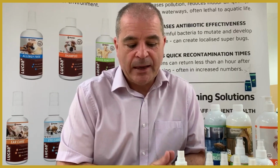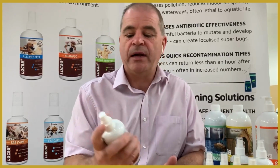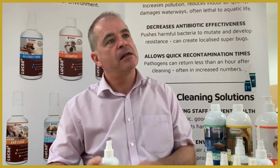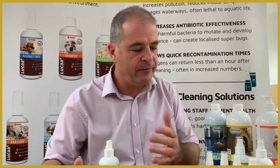We'd also say, as well as applying it directly to the pet, apply it also to the bedding and the soft furnishings. You can spray it up into the air, and you're going to see how it lands. Okay, so it's going to land on the bedding and get into the fibers, and for about 3 days, both on the skin and in the fibers, it's going to be doing its work.